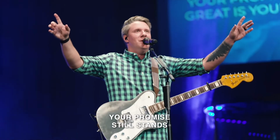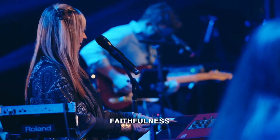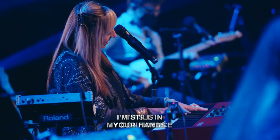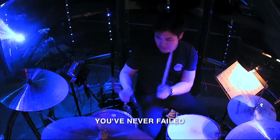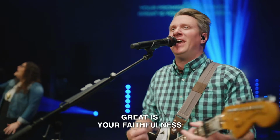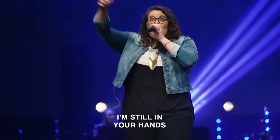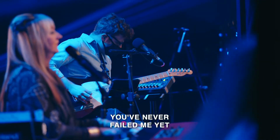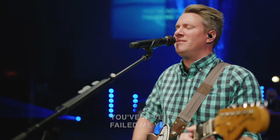sing this together. Come on. Your promise still stands. Great is your faithfulness. Your faithfulness. I'm still in your hands. This is my confidence. You never fail. Your promise still stands. Great is your faithfulness. Your faithfulness. I'm still in your hands. This is my confidence. You never fail me. Yeah. We trust you.